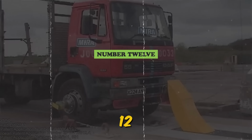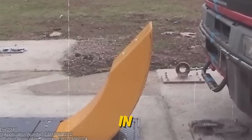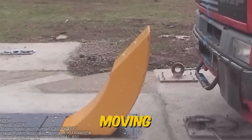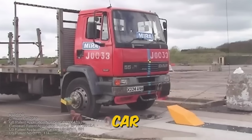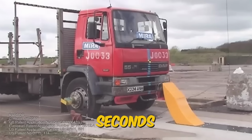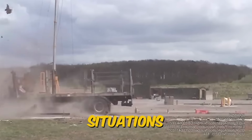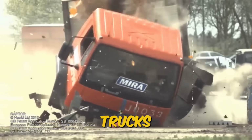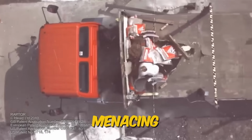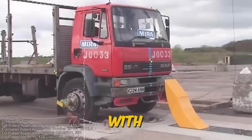Number 12. HT1 Raptor. Another wild tool in the police arsenal for stopping fast-moving vehicles is the HT1 Raptor. This setup can bring a speeding car to a screeching halt in mere seconds. It's not your everyday gadget. It's reserved for serious situations like terrorist threats or stopping out-of-control trucks. Here in this video, a menacing machine emerges from the ground, ready to take down a whole truck with ease.